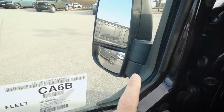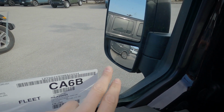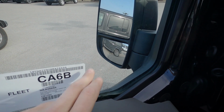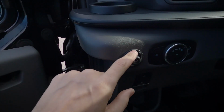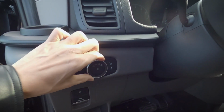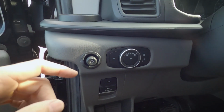So one thing to note, with the side view mirrors, the upper part of the glass is movable, power. The lower part you have to manually adjust. So if you want that lower convex mirror adjusted, you do have to just manually press it in as necessary. But we can easily adjust the other ones there. We can toggle our fog lamps on off, figure out what's going on with our running lamps, increase or decrease the brightness of the cluster screen.